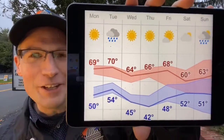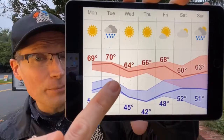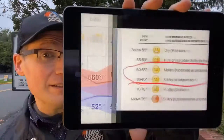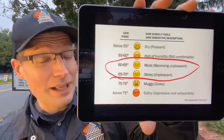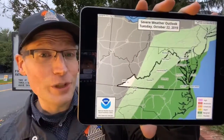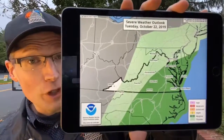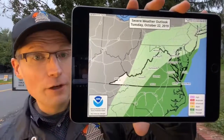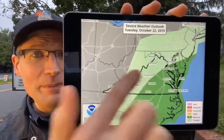I don't think we'd say no to the rain, but Tuesday's rain could be significant as well. Showers for most of the day, maybe some late day storms. It starts out kind of muggy, dew points around 60. That's kind of unpleasant for this time of year. We're getting used to these cooler conditions, but again, rumbles of thunder, isolated severe weather. This is what the darker green means. A small chance of severe storms on Tuesday, maybe timing with the evening rush, so please keep that in mind.